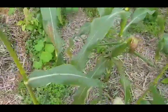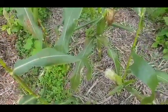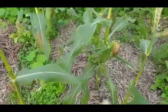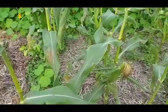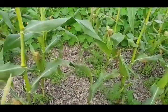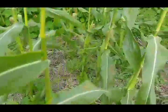Corn, it's got quite a bit of rust on it again after the rain, but I don't know how that's really doing. I had a look today to see how the kernels are forming, and they're forming but they're very small, so it probably needs some more fertilizing or something, but we'll see how that goes.